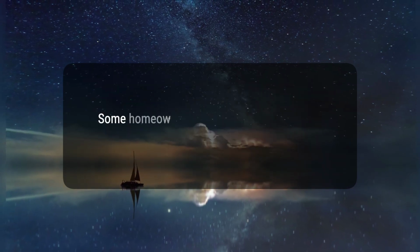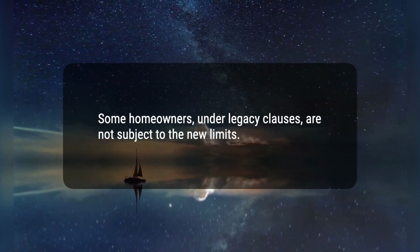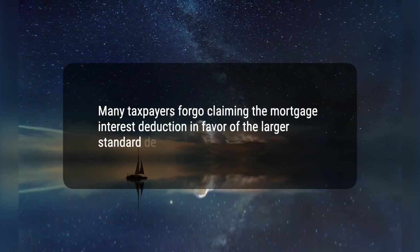4. Some homeowners, under legacy clauses, are not subject to the new limits. 5. Many taxpayers forego claiming the mortgage interest deduction in favor of the larger standard deduction.